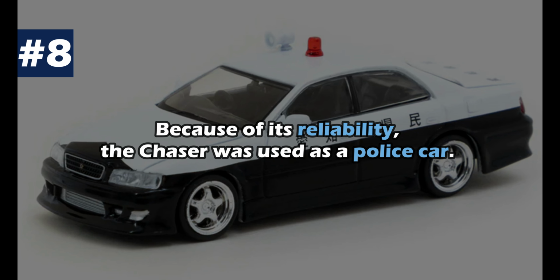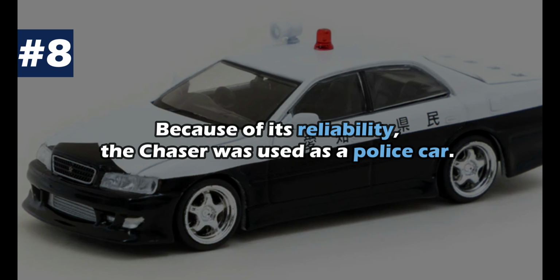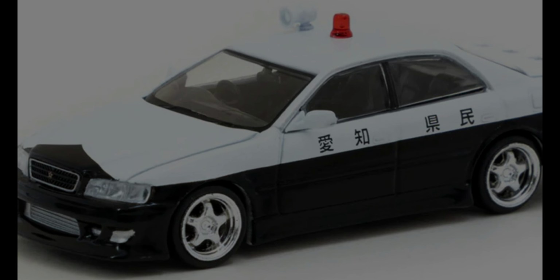In Japan you can find relatively many Chasers. Because of its reliability it was used as a police car. The cars were then sold to the public after their services to the government.